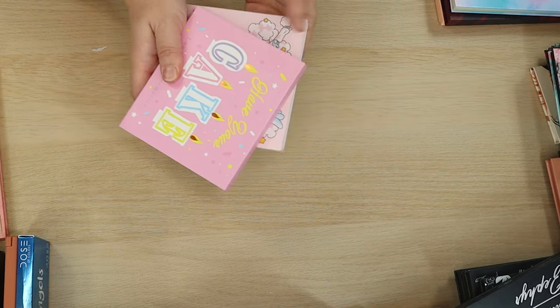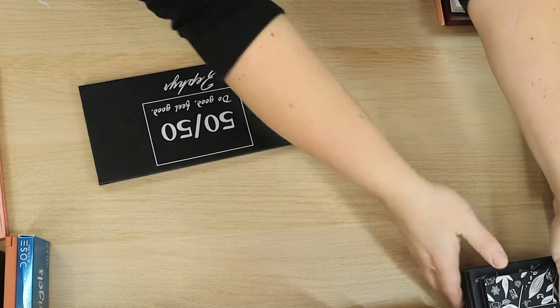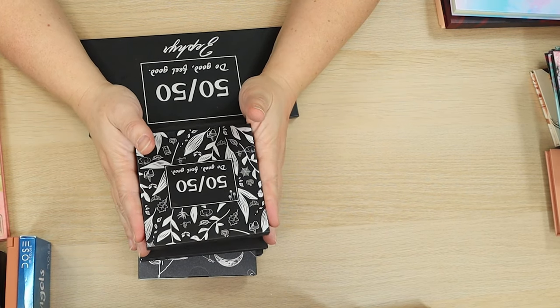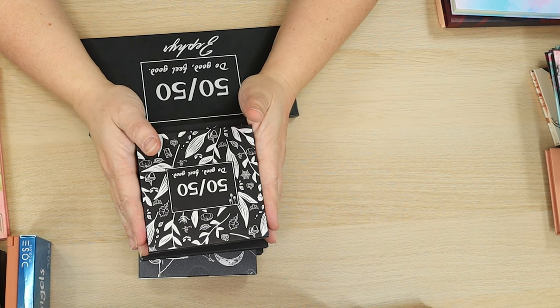But these are going to be technically decluttered from my collection. I'm just starting with the indie brands, guys, because it's easiest. Then I'm going to declutter all of these. I know, it's a lot, but this is 50-50 makeup. This is a Dutch brand based in Rotterdam, but they decided to close down.